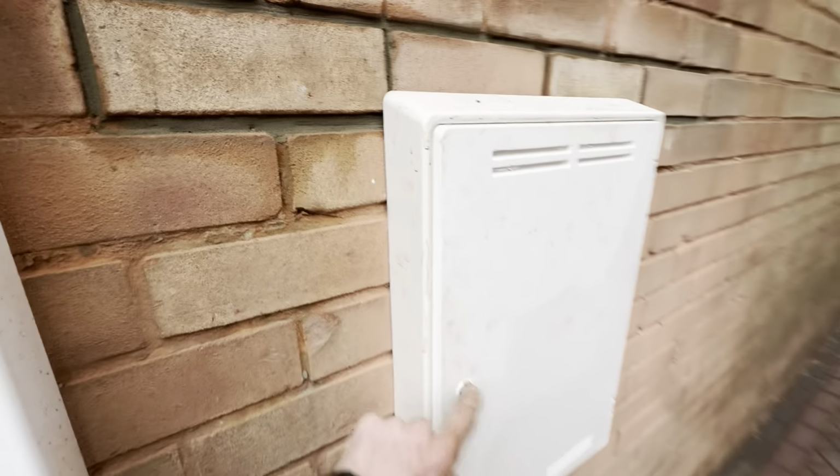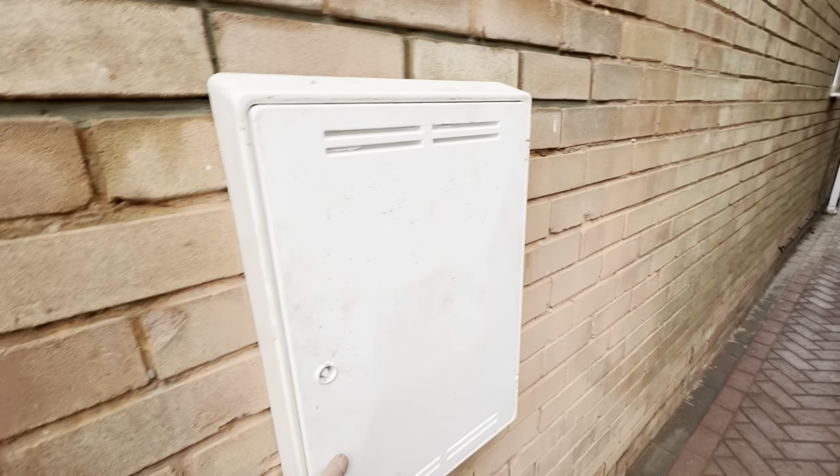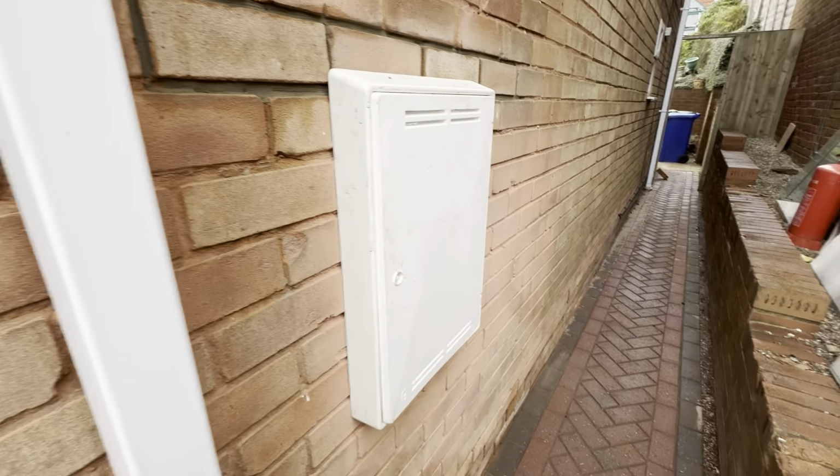So that job is done for now, but I will do that up there, because if the wind catches it, it'll smash the door off. Right then, let's do this lintel.